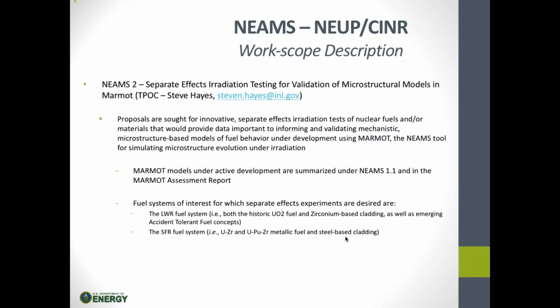Okay, NEAMS-2, separate effects irradiation testing. Here again, this is focused on MARMOT. We're looking for innovative separate effects irradiation tests of nuclear fuels and other materials that would provide data important to informing and validating mechanistic microstructure-based models of fuel behavior under development using MARMOT. Fuel systems of interest for which separate effects experiments are desired include the LWR fuel system, both the historic UO2 fuel and zirconium-based cladding, as well as emerging accident-tolerant fuel concepts, and the SFR fuel system, uranium-zirconium and uranium-plutonium-zirconium metallic fuel, and steel-based cladding.